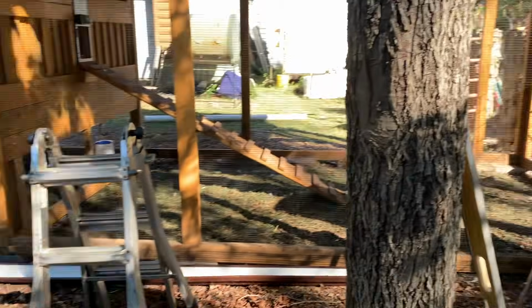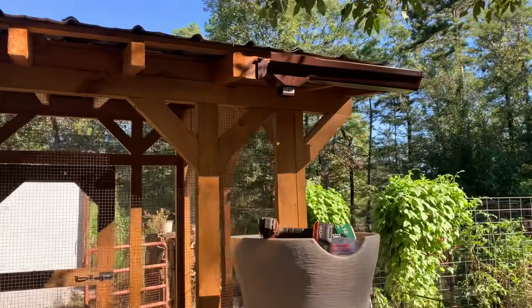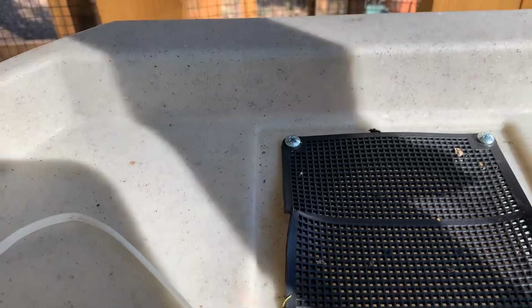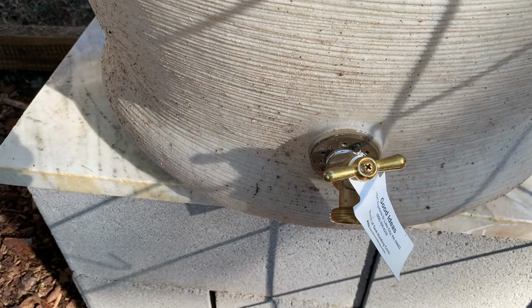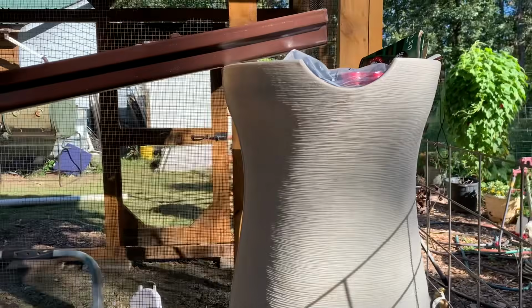Pretty simple to use, really. He's got the end up there already. Got it lined up with the opening. This one is already made for doing this. It has a screen and everything. Yeah, that'd be good. This already has 2 spigots on it. We're going to use that one for the garden and the lower one for the chicken water. So, ended up being not too bad of a deal, and it looks nice.